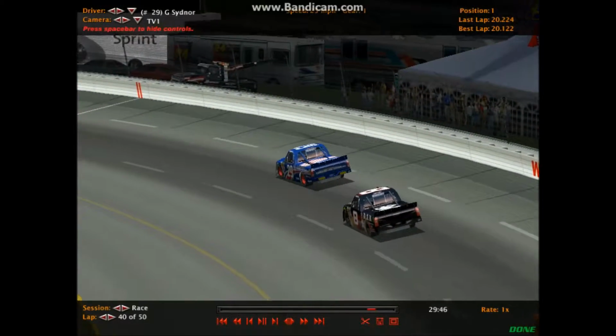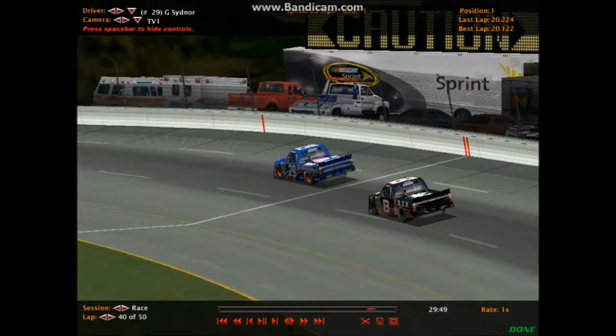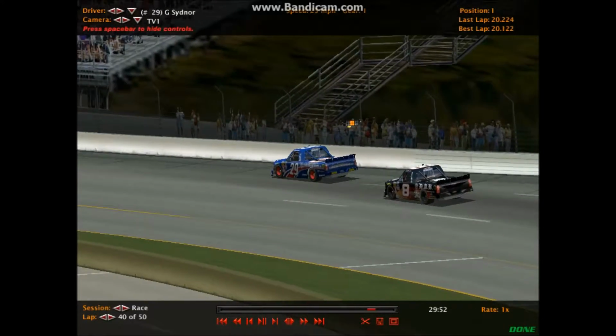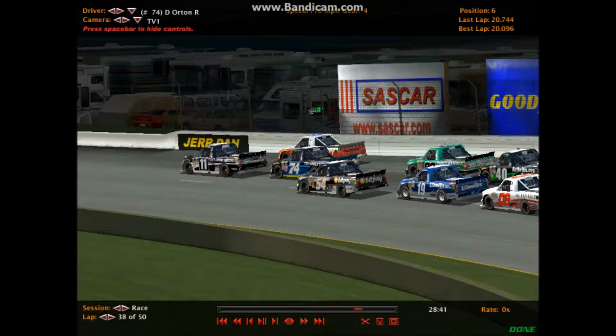But let's take a look and see what exactly happened, because you couldn't really see that much from the spectator camera. Dean Orton was having a good day, running into the top 10, trying to get himself into the top 5, and if he would have finished right around here, we could be talking about Dean Orton as maybe being a last-second upset.